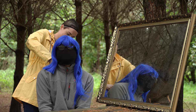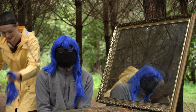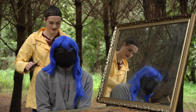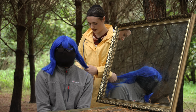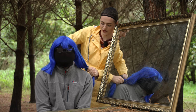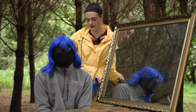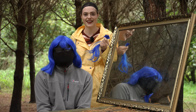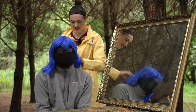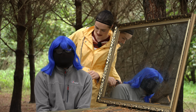Snippity. I'm enjoying this. This is like hairdresser simulator, but without the consequences of me ruining someone's hair. There we go. And last little bit. I like how people who don't know what I do for a job, I have to try and explain to them what I do. And if I had to try and explain to a stranger this is what my job is, they would be very confused. Okay. Oh, we're liking this.